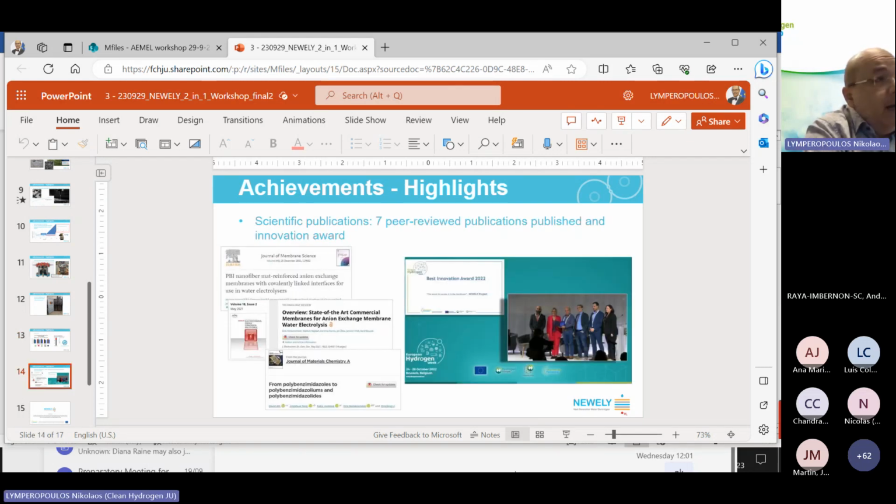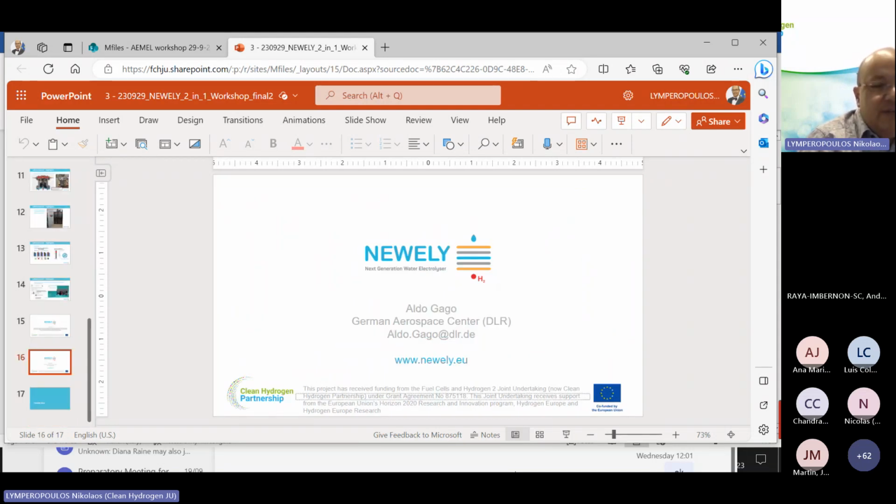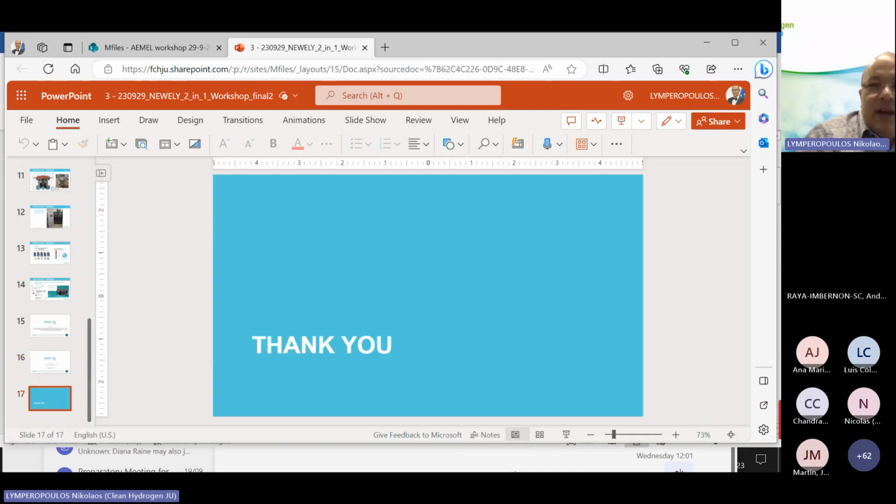And finally, these partners were very productive, especially the partners involved in membranes: 7 publications, others in the process of writing, and our project won the Best Innovation Award last year. "The membrane is the key", I think it was called like that. So that was also, again, a nice achievement. With this, I would like to thank you for your attention, and I'm open for any questions. Thank you.